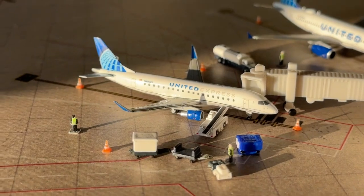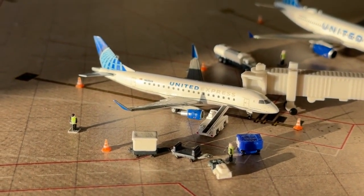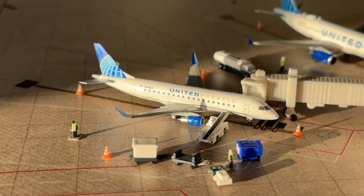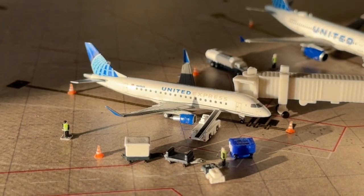Okay, we're over here to B10. We have some very interesting movements here at United. The lineup is what I expected, but as of for what we have over here, actually it's not, so it's kind of funny. So let's just go ahead and take a look. So B10 has the first United ERJ-175.